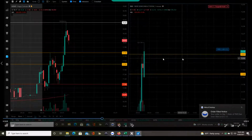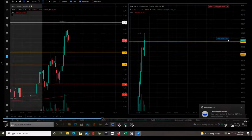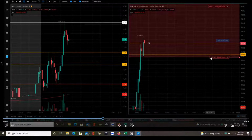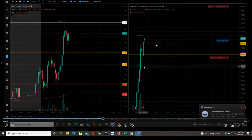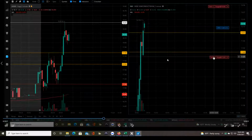You saw where the price was, and then I got filled a little bit higher, and that's to be expected because this thing is very volatile. But I did everything right as far as my plan goes. I waited till the price was exactly where I wanted to get in at, and just got filled a little bit higher. And then the stop loss, I again move that into place.